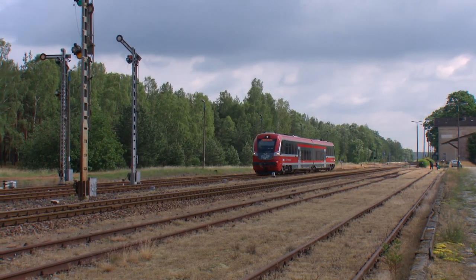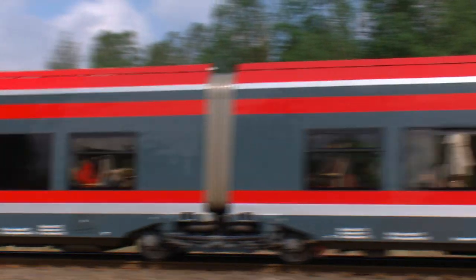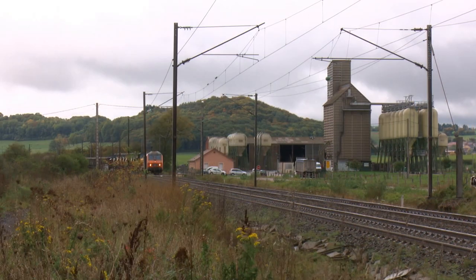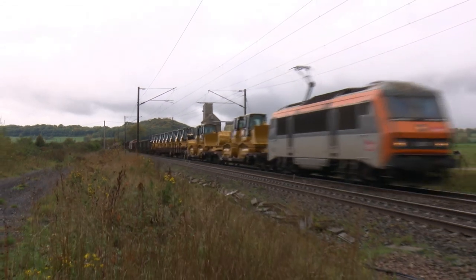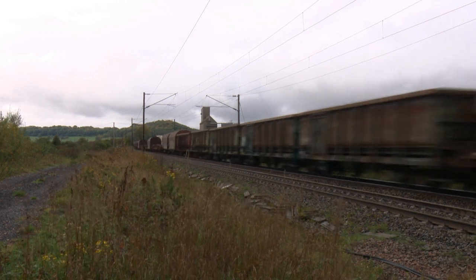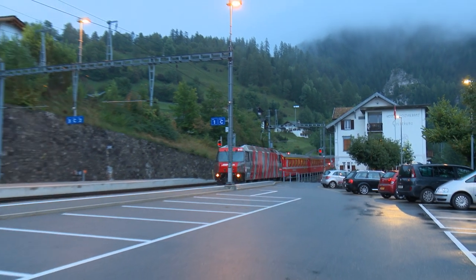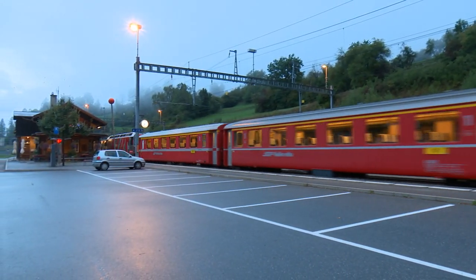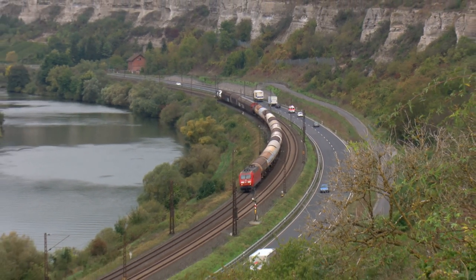A look at regional services in northern Poland. France is our next stop as we study traction on the route between Dijon and Nancy. Swiss narrow gauge traction as we call into the station at Villeser. And our return to Germany as we conclude our feature on the Main River Valley.